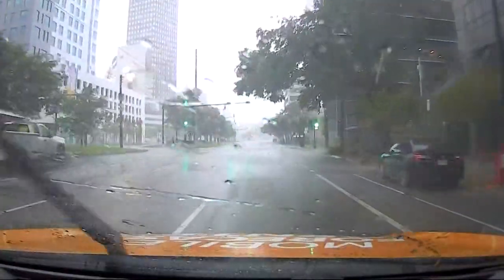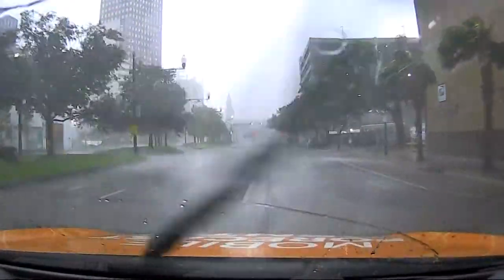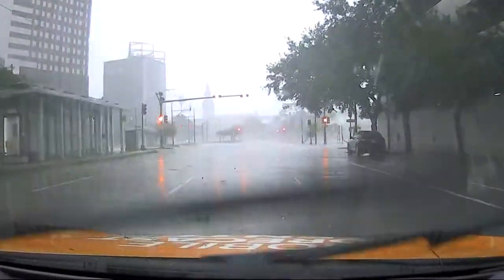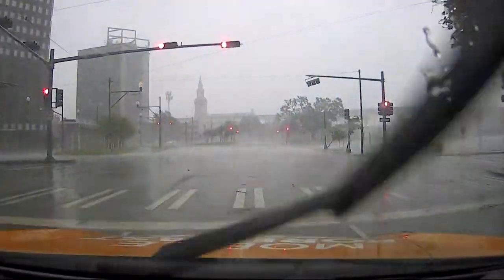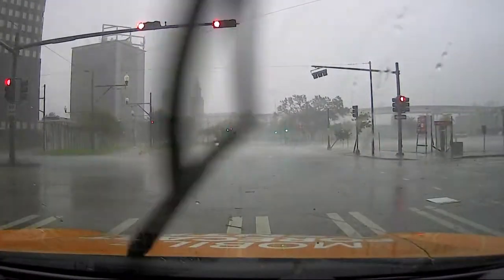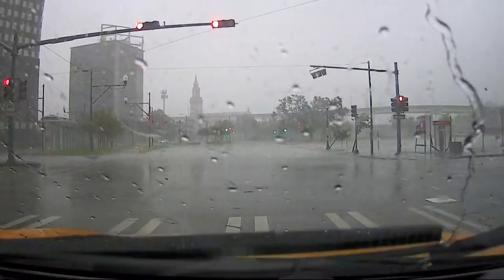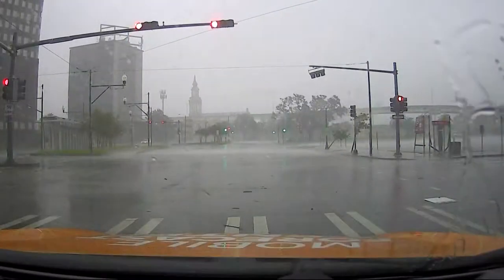As we're getting closer to Claiborne Avenue and the overpass here, we are seeing a good amount of rain coming down. Again, if you're just joining us, we are making our way towards Uptown New Orleans at this point on WWLTV. If you're joining us on YouTube, we thank you for joining us. We hope that you're safe. We hope your family is safe. What we're trying to accomplish here is to give people an idea of what is happening in the city. We'll also be, if we can, heading out west to Jefferson Parish as well.